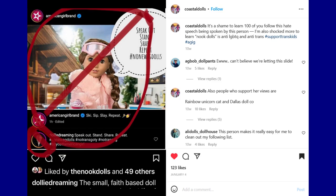The next day after this happened, the Instagram account made a post condemning Dolly Dreaming's post with a caption stating, "It's a shame to learn 100 of you follow this hate speech being spoken by this person. I'm also shocked to learn Nook Dolls is anti-LGBTQ and anti-trans. Hashtag support trans kids, hashtag AGIG."